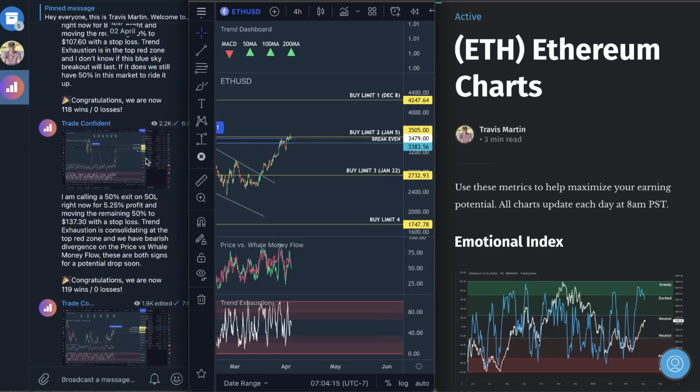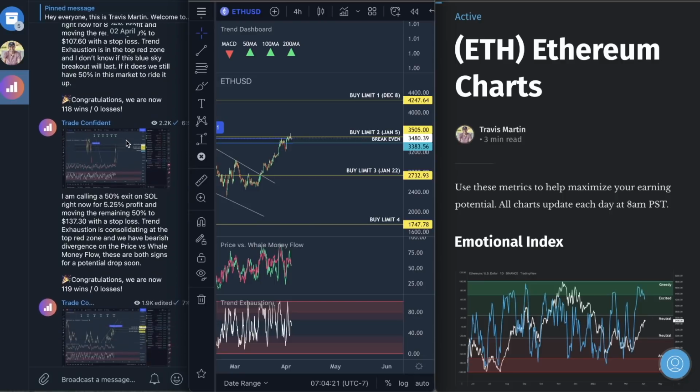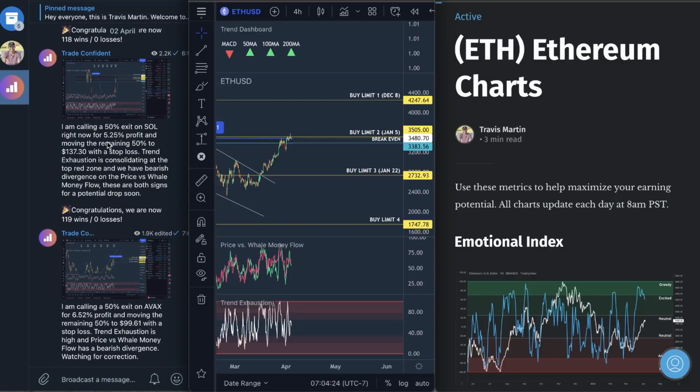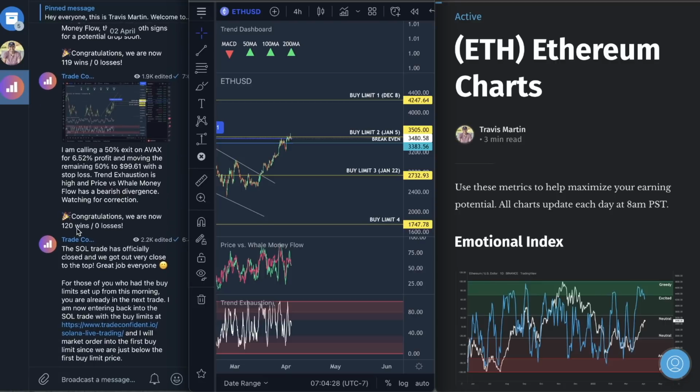We had such a crazy good week, and we ended up winning 3 trades over the weekend. Our 118th win was on Luna, secured 8.76% profit, and then we secured some more on the stop loss. Right after that, we won Solana for 5.25%, secured more with the stop loss, and then on our 120th win for 0 losses, we did 6.52% on AVAX, and we secured more with the stop loss on that of the 50%.